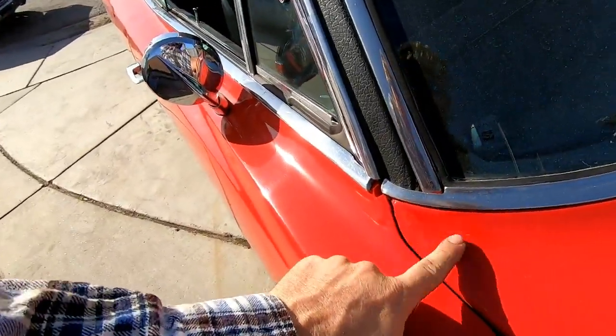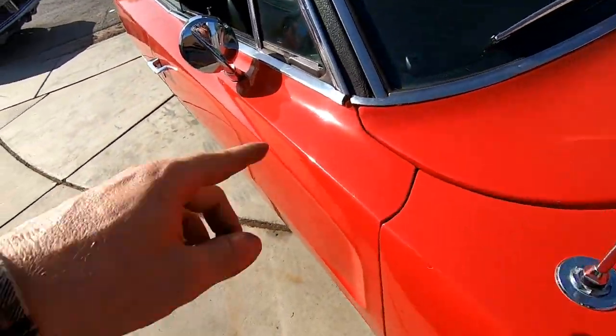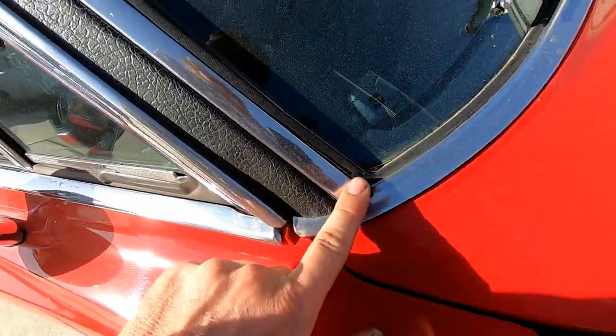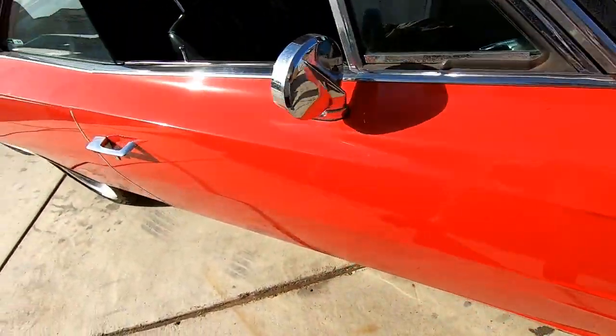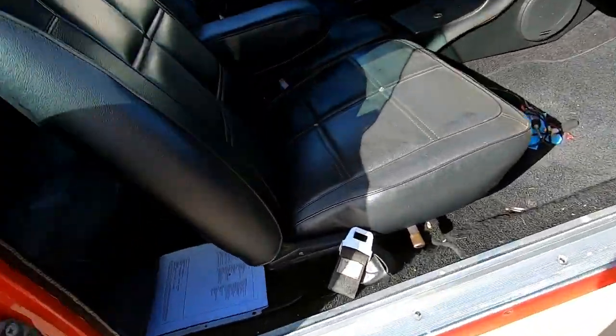Also want to look here. This is a typical rot area here, because the water runs down and it gets in the window channel. You'll start seeing bubbles, and you'll see there's lead right here where the A-pillar and the cowl meet. You'll start seeing that lead pop up because the rust is pushing the lead up. And one thing we didn't do yet is look at the door jambs. Let's go ahead and take a look at that.